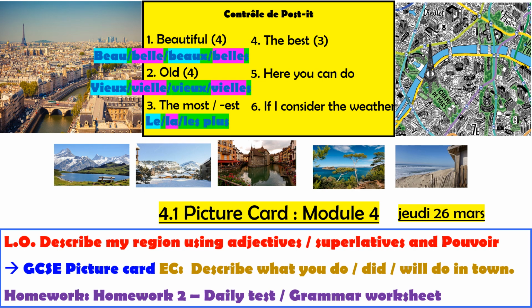Then the most is le, la, les, plus. Sutton, c'est le plus déprimant. Sutton is the most depressing. You need to use these today. The best, le, la, les meilleurs is how you say it. Look at the color scheme. You've got to agree that word. Here you can do, ici, on peut faire.